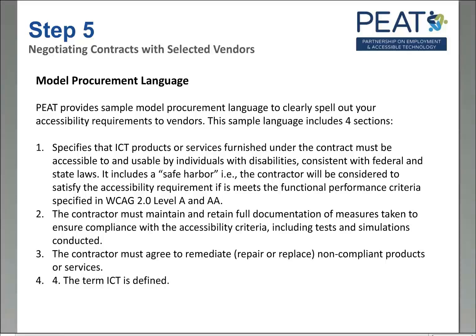The second point is that the contractor must maintain and retain full documentation of measures they've taken to ensure compliance with the accessibility criteria, including any tests and simulations that they have conducted.